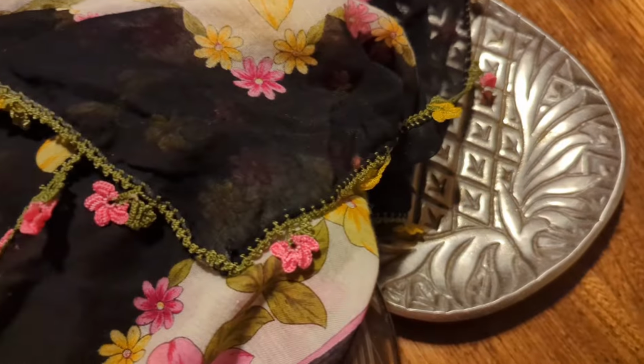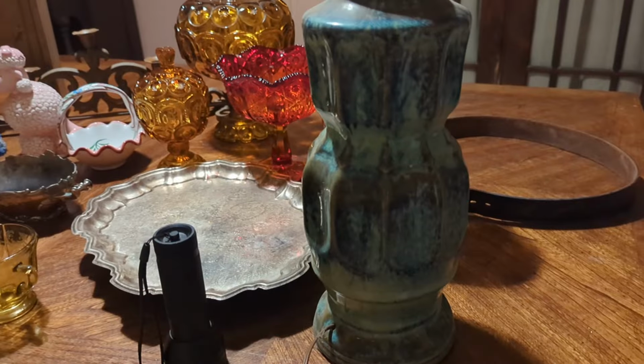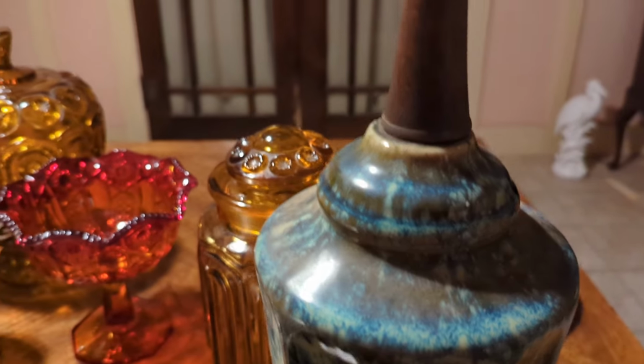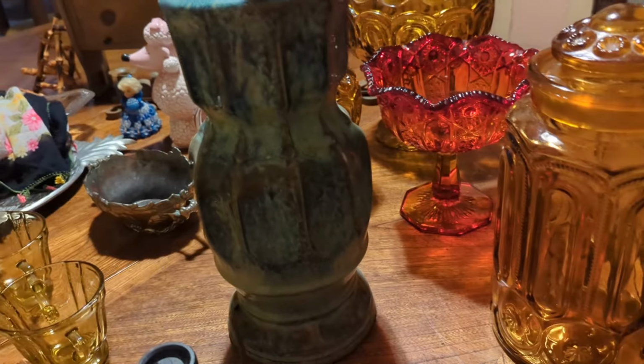Okay, I have one more item to show you guys, and I just realized I didn't bring it out here, so I've got to put it on the table. Okay, guys, here it is. It's not in very good lighting. Let me move it over a little bit. I have not cleaned this up yet. I'm not complaining about having to clean anything because I got such amazing deals.